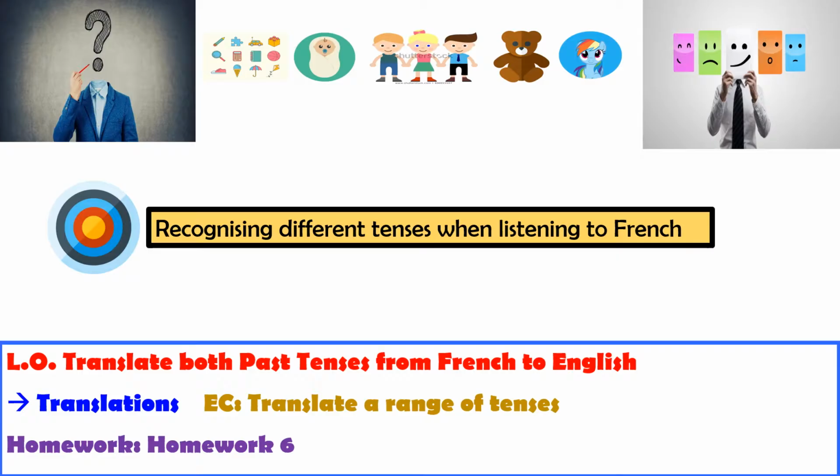Alors, mes petits, right, guys, if you're carrying on, you've done really well so far. You know our key phrases for the imperfect, and obviously you can use the imperfect in your writing and speaking, which is great. But today, yes, we're looking at translation, but you'll need to recognise these different tenses. Now, we can do that in our writing, our speaking, and our reading. But when it comes to listening, when people are talking, you'll need to hear the difference between je joue, je jouais, and je jouerai. Take the last two, je jouais, je jouerai.